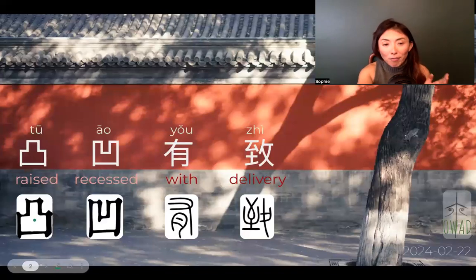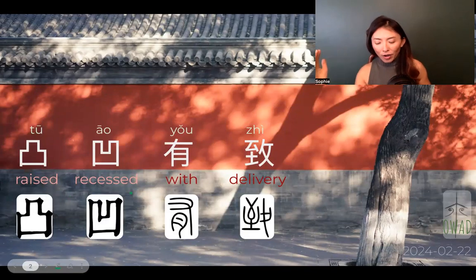I mean, how amazing this language just creates this visual sense of this is the surrounding, and then this is something raised above the surrounding, and this is going under. So this is like a dent, or however you want to put that in the context, right? So 凸凹 gives you the sense of going outward or inward in two directions.